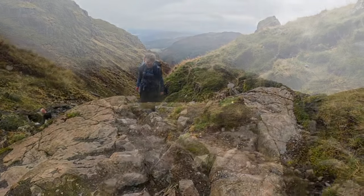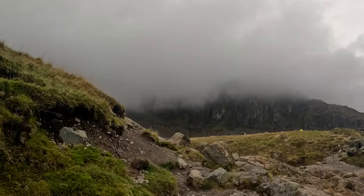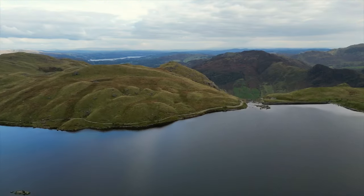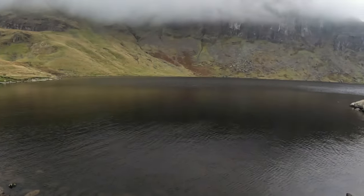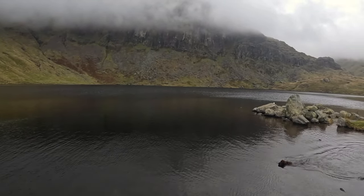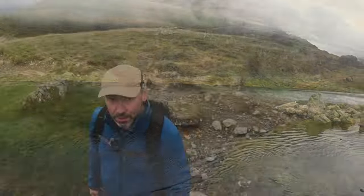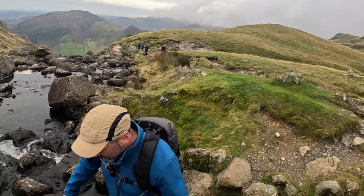We're here. So that's Pavey Ark ahead of us. And I'll show you Jack's Rake when we get up to the tarn. There it is then, Stickle Tarn. If you stay at the New Dungeon Ghyll, this is where they get the water from for the baths. If you're wondering why your bath is brown, it comes from here. I'm going to cross over the beck to the other side on this. Nice easy big boulders.